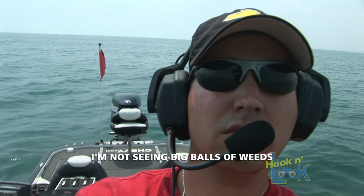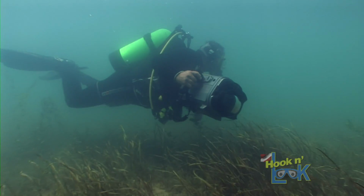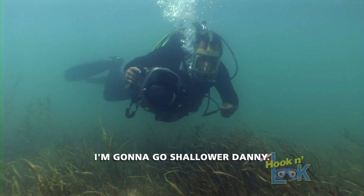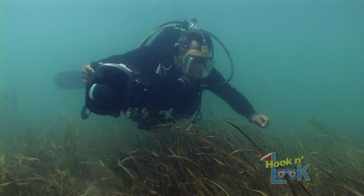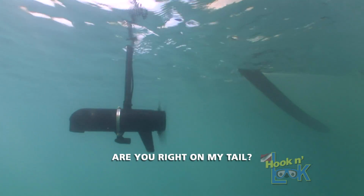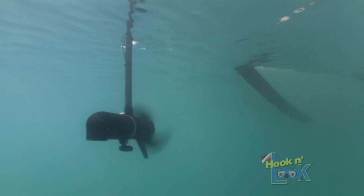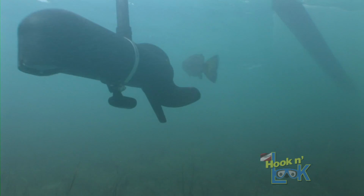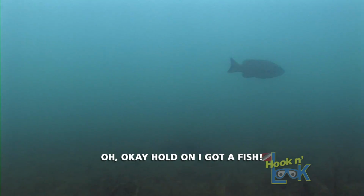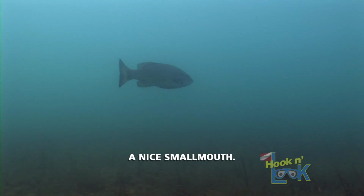I'm not seeing big balls of weeds. I'm going through sandgrass and eelgrass. I'm going to go shallower, Danny. Okay, keep going shallower then. Are you right on my tail? Yes, I am, Dad. I'm directly behind you, probably about 10 feet. Oh, okay, hold on, I got a fish. A nice smallmouth.